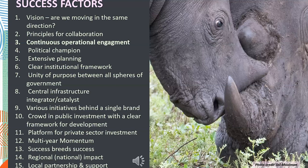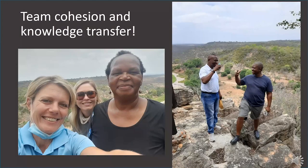The central infrastructure of the Kruger National Park and our Gate Hub developments are critical catalysts in enterprise development and community-private partnerships. The value of a single brand is critical for us going forward and to crowd in public investment. Critical also is to build confidence, a platform for private sector investment, and to maintain the momentum incrementally. It doesn't need to be big, but if we start on small programs, success breeds success until we can have that regional impact. Our local partnership and support has been critical for the point where we are now and going forward. Some fun slides, and there's three of them.